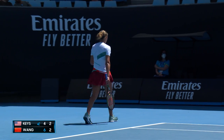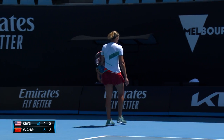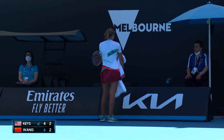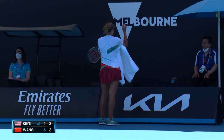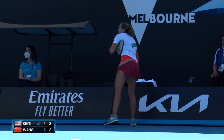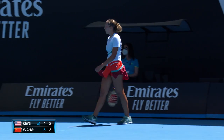Back in town. Brilliant ball striking from Madison Keys here. Two games all. Gets the break back and it's two games all, second set.